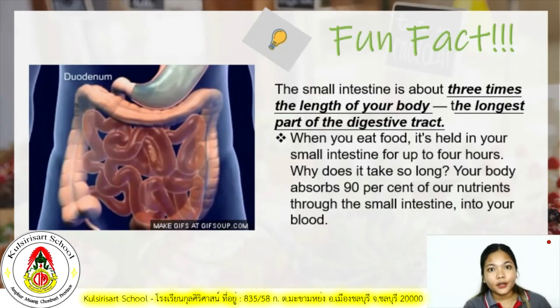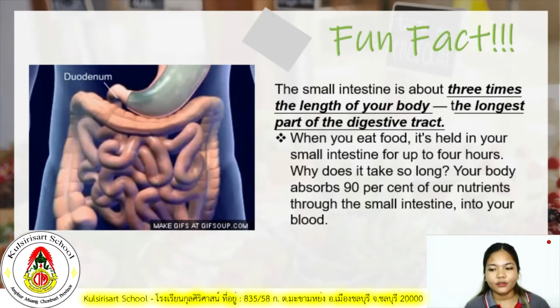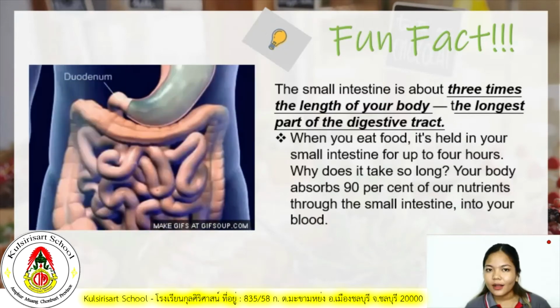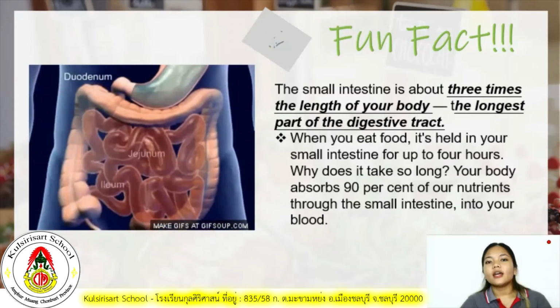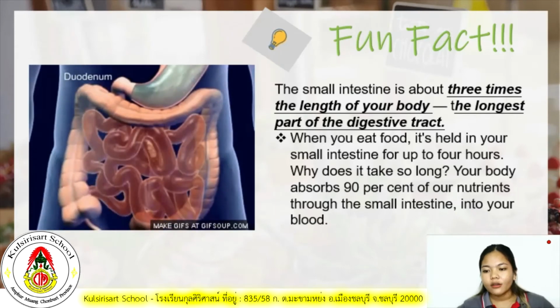Did you know that the small intestine is about 3 times the length of your body? The longest part of the digestive tract. Okay, so the small intestine is the longest part of the digestive tract. And if you were to stretch your small intestine, it is 3 times as long as your body. When you eat food, it's held in your small intestine for up to 4 hours.